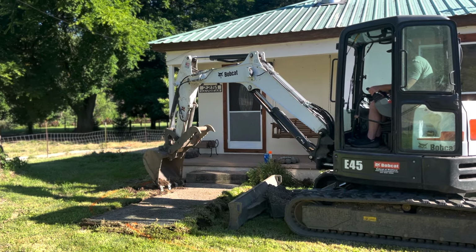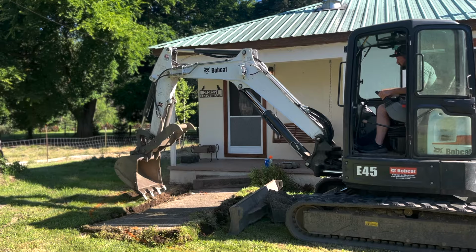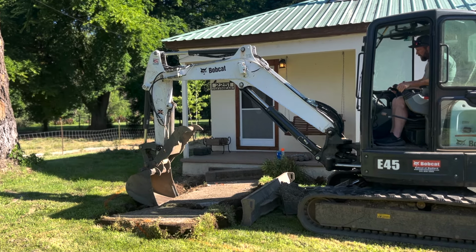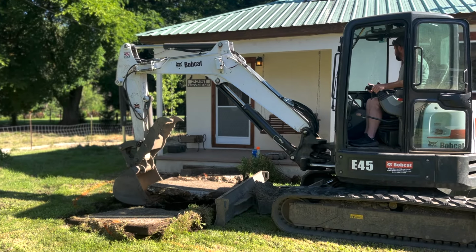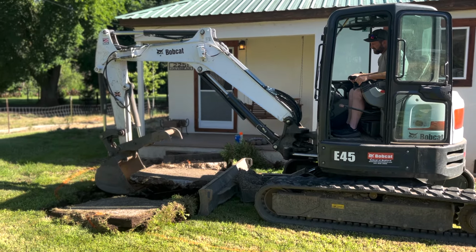It's incredible. There was this short little sidewalk that basically led to nowhere and wasn't usable. So we wanted to rebuild the whole front walkway, which meant that we had to rip this concrete out. So he took the bobcat and pulled it out.